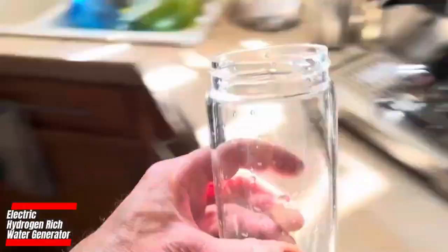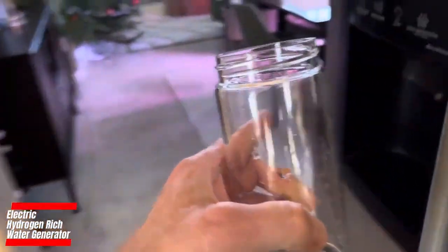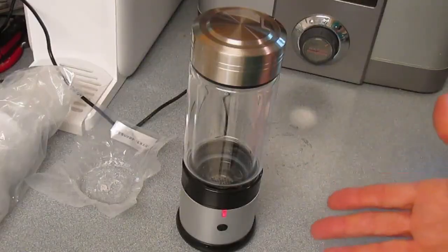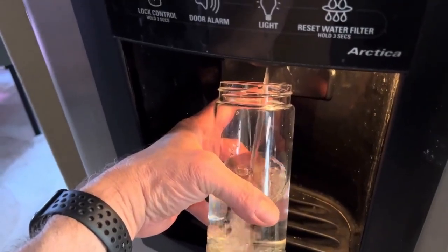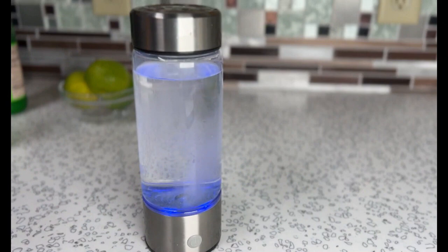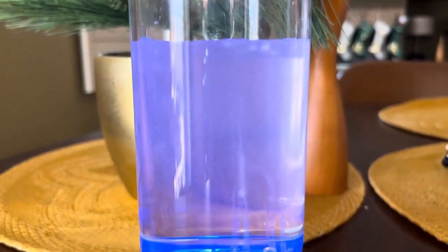The Hydrogen-Rich Water Cup. This portable hydrogen water generator is crafted from high-quality titanium and includes a premium filter for lasting durability. With its electric hydrogen generation technology, it infuses your water with antioxidants, providing hydration that supports wellness on the go. Compact and easy to use, this bottle is perfect for anyone looking to boost their antioxidant intake, enhance hydration, and support a healthier lifestyle.